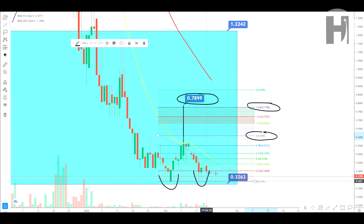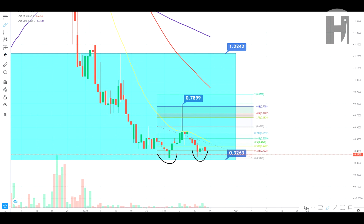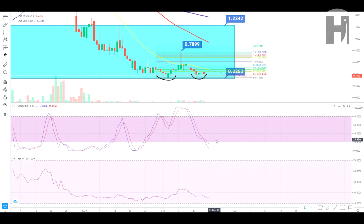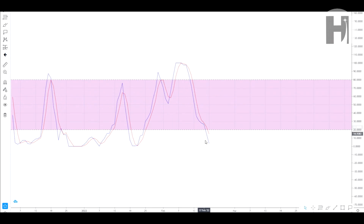For now, it's a great accumulating phase for the Solo token. We are waiting for more listings, and things are going to recover, obviously. So this is just a game of patience. Now, if we drop into the daily stochastic RSI, as you can see, the stochastic has moved all the way down into the oversold. So right now, based on the stochastic RSI, this is a great entry point.